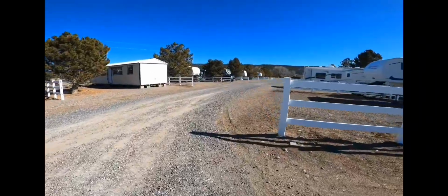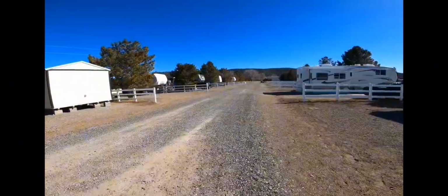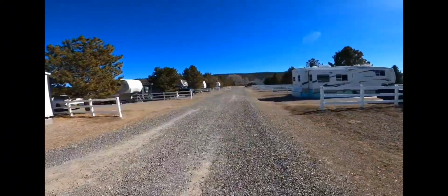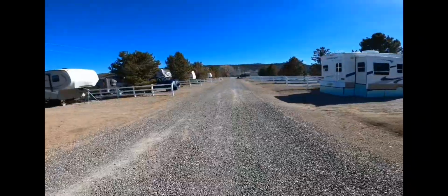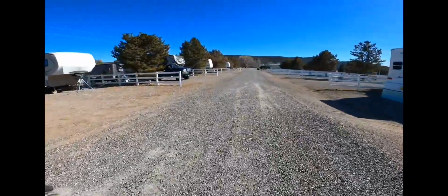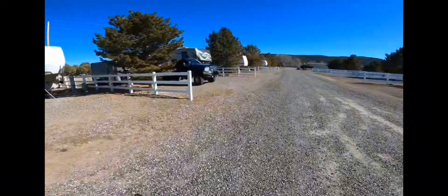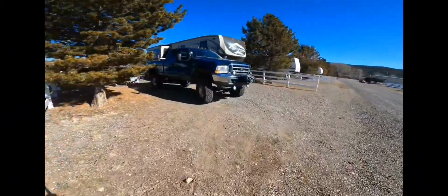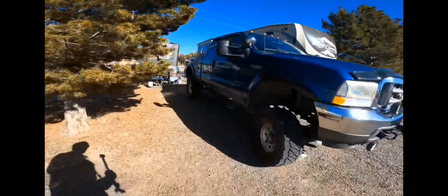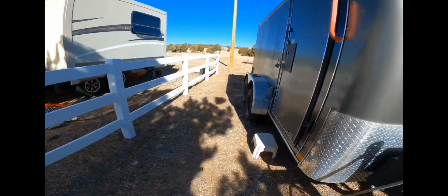I really need to change the rear tube. I wish I could find my slime. I'd put some slime in there, and that'd probably fix it, because it's a slow leak. But we're going to go inside the adventure trailer here and find the air pump, some air in the tire, and see how it holds while we have some late lunch.